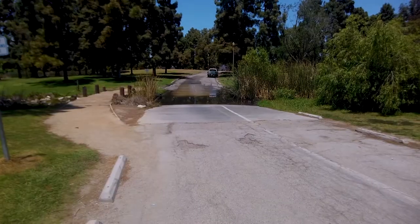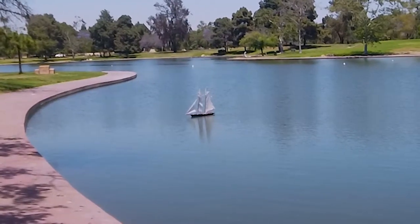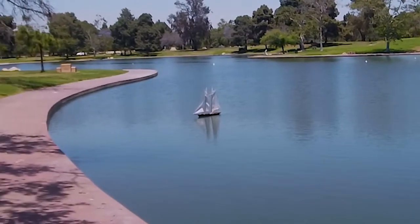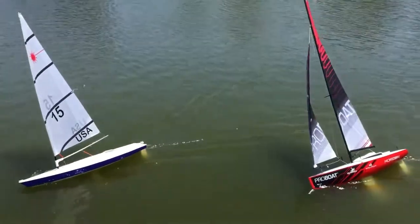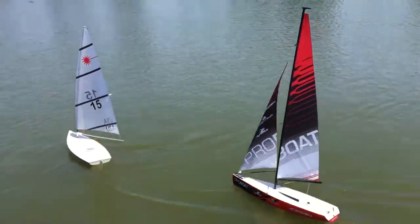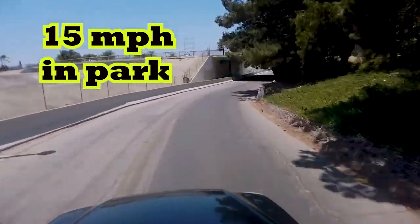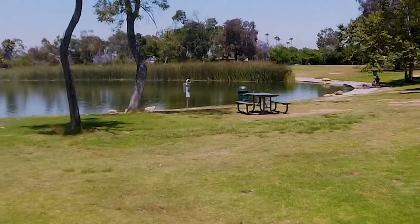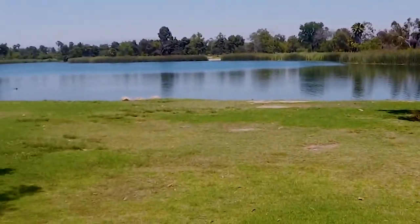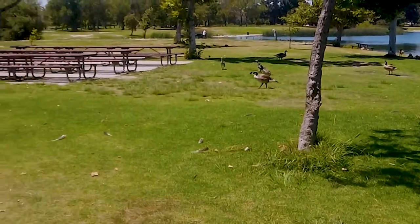Public restroom, washed out. Let's head the other way. Now on this lake, you can bring out your remote-controlled sailboats. And we have more people fishing at this lake. And a lot of duck activity.